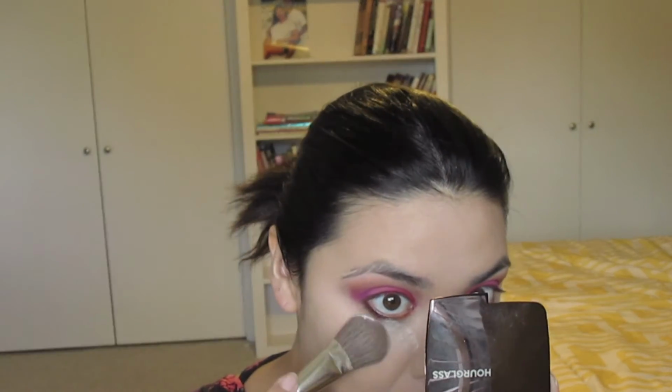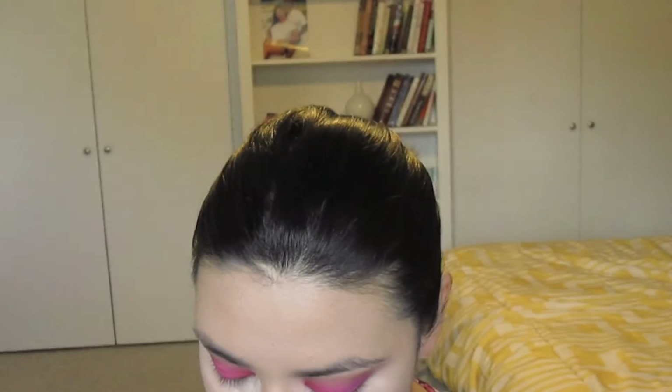Now I'm going to set my under eye. I'm going to bake a little bit. So just taking a lot of powder and placing that under my eye. I have oily skin, like I said, and baking really helps the longevity of my makeup. So I'm just going to place that everywhere I place the concealer, and then taking a bigger brush and taking that powder all over. And then I'm just going to wipe off the bake that I placed.